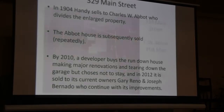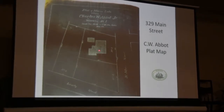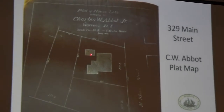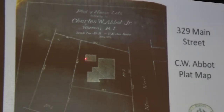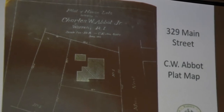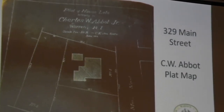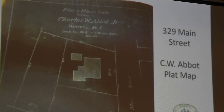I think that's that. Oh, here's the Charles Abbott plat map at Town Hall. You can see the house is existing there. There's the garage, which is torn down. He's subdivided the land, so this is where the current house has been added in this century. I just thought I'd throw that in as a visual.